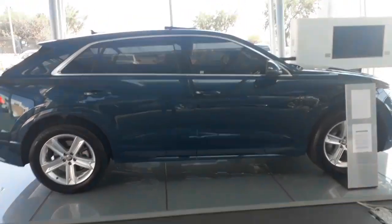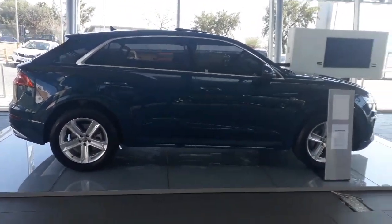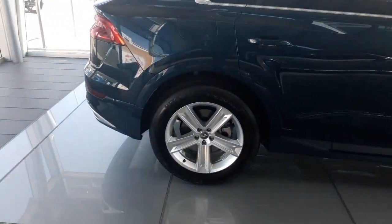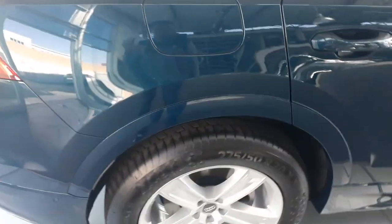One angle I love of this car, it definitely has to be the side profile. It looks sporty and ready to take on its competitors. I'm really loving this chrome trim making its way from the A pillar to the C pillar. And then these are actually the 19-inch alloy rims equipped with the normal steel brakes. And then these arches have been flared out to make it look more masculine.